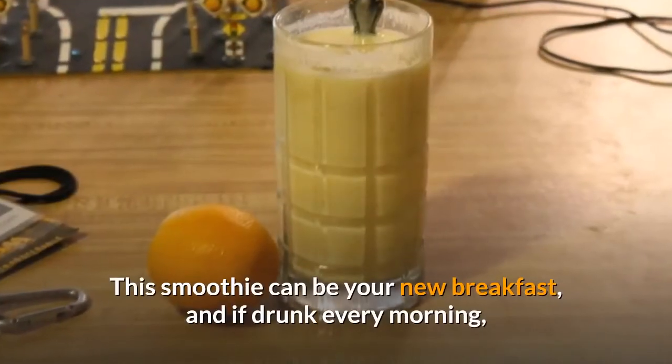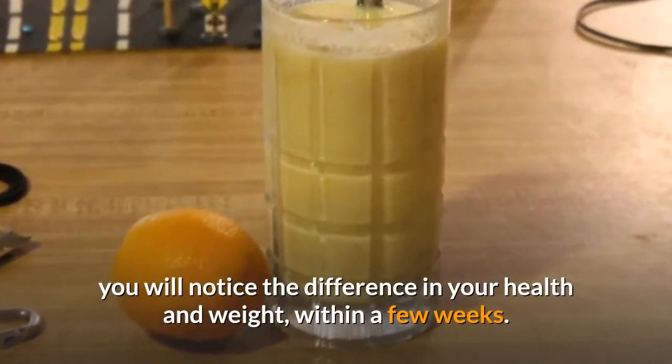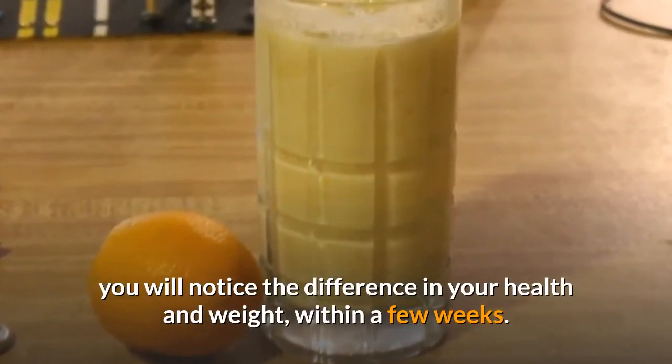This smoothie can be your new breakfast, and if drunk every morning, you will notice the difference in your health and weight within a few weeks.